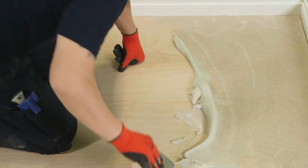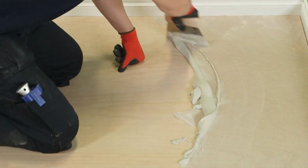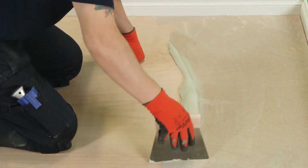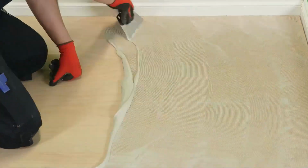In this case, we will use an A2 trowel. You can see with the viscosity of the product that it is a smooth, easy application. We should only apply as much adhesive as can be covered within the recommended working time of 30 minutes. This will ensure a good transfer will be present on the floor coverings.